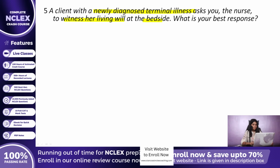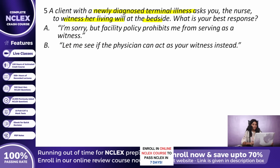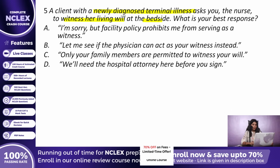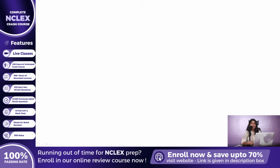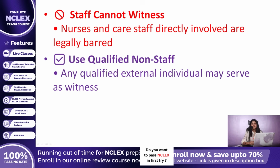Here are your options. A. I'm sorry, but facility policy prohibits me from serving as a witness. B. Let me see if the physician can act as your witness instead. C. Only your family members are permitted to witness your will. D. We'll need the hospital attorney here before you sign. The correct answer is A. I'm sorry, but facility policy prohibits me from serving as a witness, because nurses and other healthcare staff directly involved in a patient's care are legally barred from witnessing advance directives, and any qualified non-staff individual may serve instead.